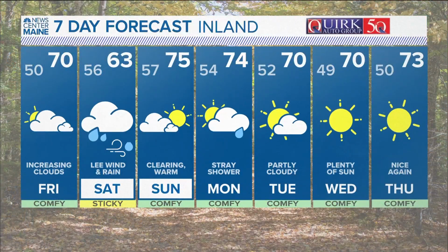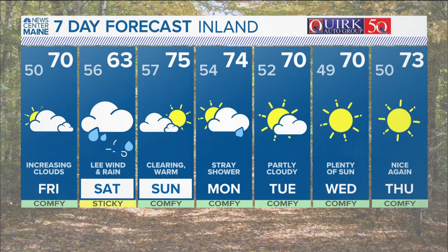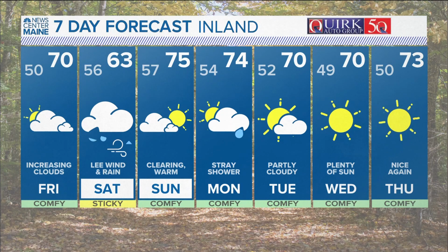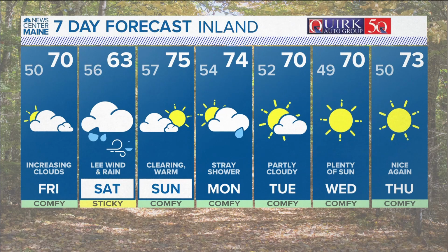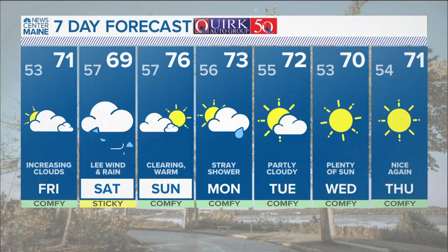So as our 7-day forecast goes, we'll have increasing clouds ahead of the storm on Friday. So that's a good day to get things prepared. Saturday is when we'll see the effects of Lee for the wind and the rain. But the good news is that it's a pretty fast-moving storm, so it'll be out of our hair for the end of the weekend, which will allow people to spend time cleaning up.